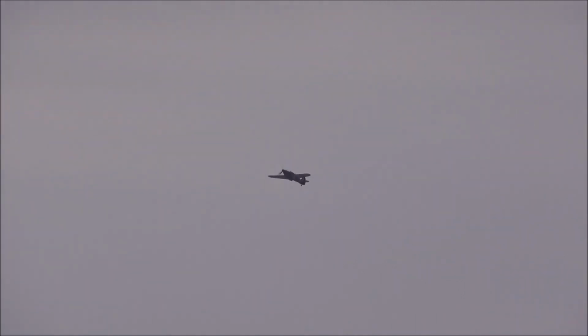Now the famous tally call goes out as the last part of the solo Hurricane display takes place. Keep your eyes out. This will be replaced by the Lancaster coming in. A remarkable 14,533 Hurricanes were built. The aircraft served operationally on every day throughout hostilities in every operational theatre.